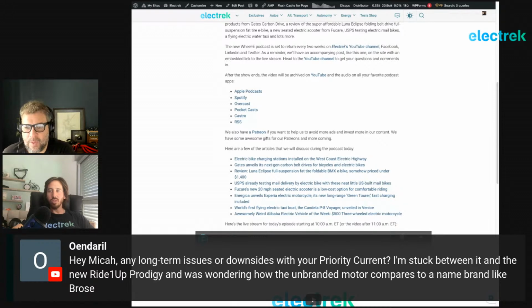So, to answer the first question, no problem at all with the motor, but I wouldn't necessarily call the motor on the Priority Current unbranded. It's out there in enough places that I don't think they'll be angry at me for saying that it's a Truckrun motor, because people have figured it out in forums all over the internet. It's also used by a number of other companies. The PX Cycle, I think from a Seattle company, uses it, and the Electric X Premium.